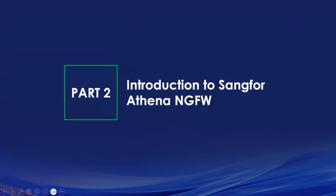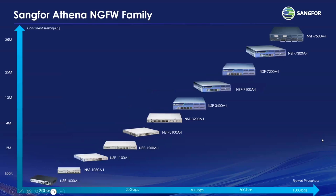This is exactly where Sangfor Athena Next Generation Firewalls come in, providing intelligent, integrated, and automated security to help organizations defend against modern cyber threats. The Sangfor Athena Next Generation Firewall is designed as a complete and scalable firewall product line that can meet the needs of different types of organizations and deployment scenarios.